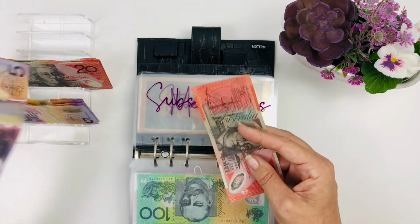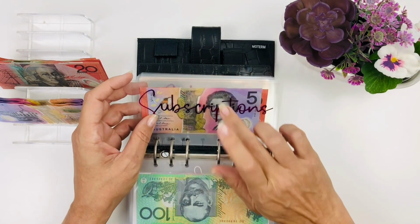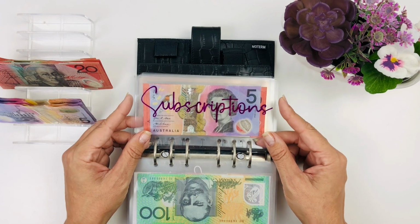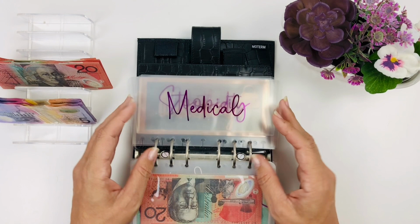Subscriptions get $25. Most of these come due at the beginning of the year, and so this should get us enough here in the first half of the new financial year here in Australia so that we can get those taken care of.